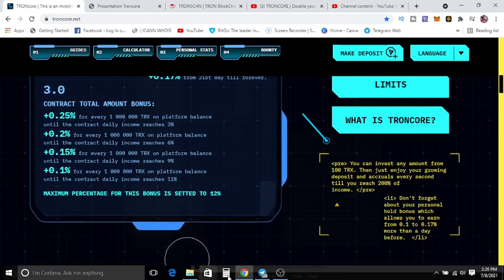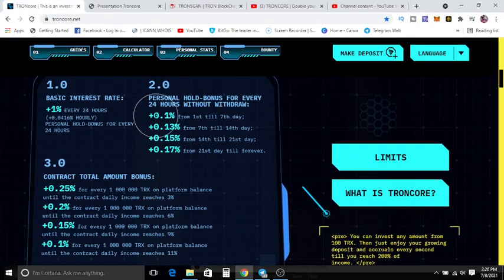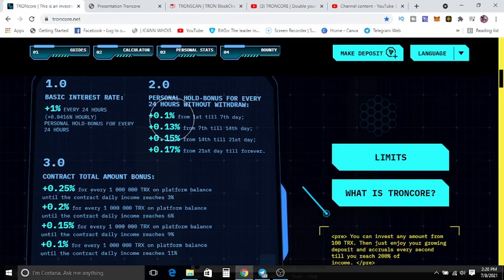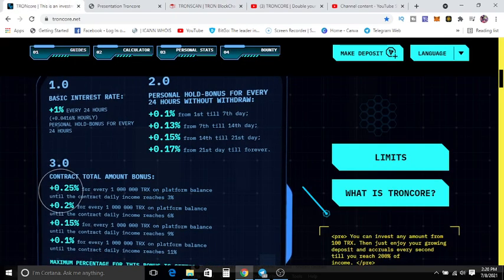They say that you will be entitled to 0.25% for every 1 million TRX on the platform balance until the contract daily income reaches 3%. So at the moment, we are getting 1.25, because as you can see, let me refresh this. When I joined yesterday, this contract had only 780,000 Tron here. So it had not yet reached 1 million, and all members who joined at first were getting 1%. Members who are holding their earnings in the platform were getting this additional 0.1%. Now, since the contract balance is above 1 million, that's why we are getting this 0.25%.